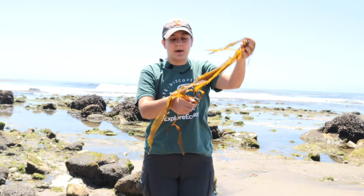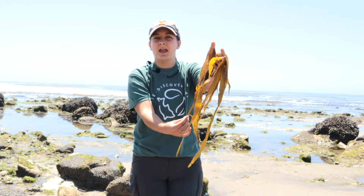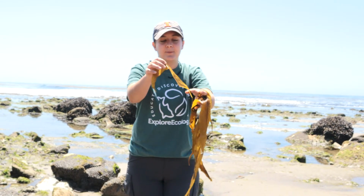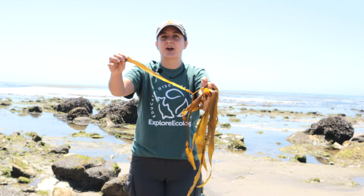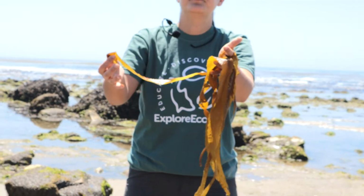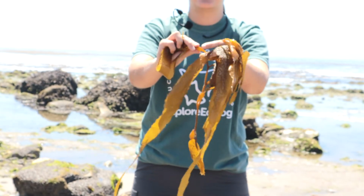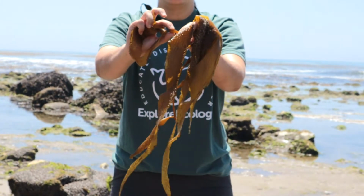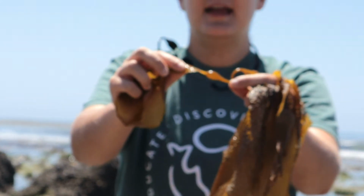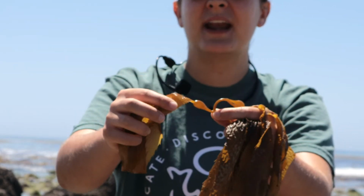And this little tube that grows up is called the stipe. It's kind of like the stem of a terrestrial or a land plant. And off this stipe, we've got these blades of kelp. So these are kind of like the leaves. This is where the kelp is turning the sunlight into energy. And in between the stipe and the blade, we have a bladder. So that's this circle part right here. And this part is really interesting because it is actually filled with air. And that helps the kelp to grow upwards out in the ocean so that it can reach the light at the top.